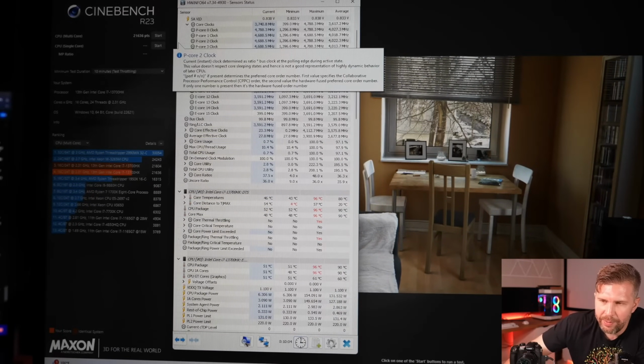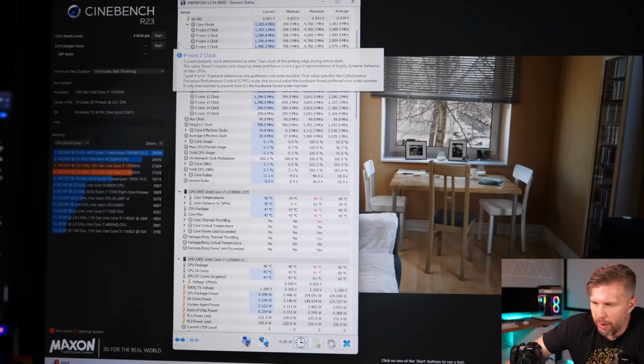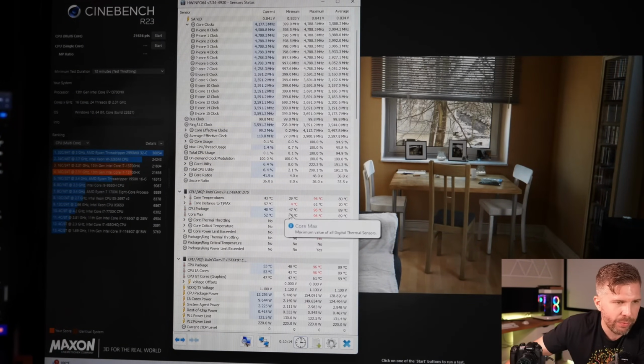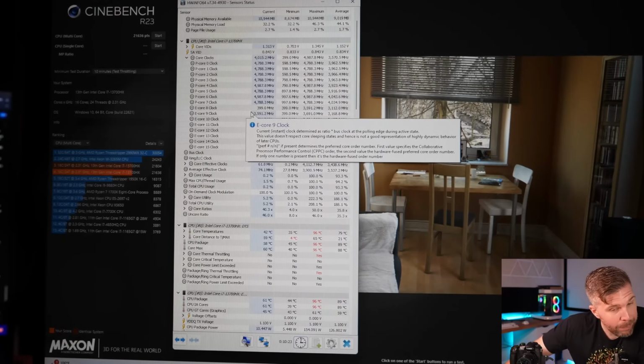With the i7-13700HX, we got 21,636, and our power limit was like 130 something watts down here. That's phenomenal. Overall, excellent CPU performance here. It's not the best CPU performance for your money around this price point, but it's still excellent.